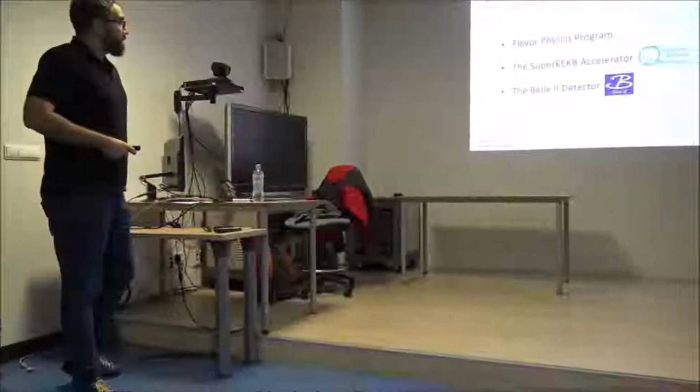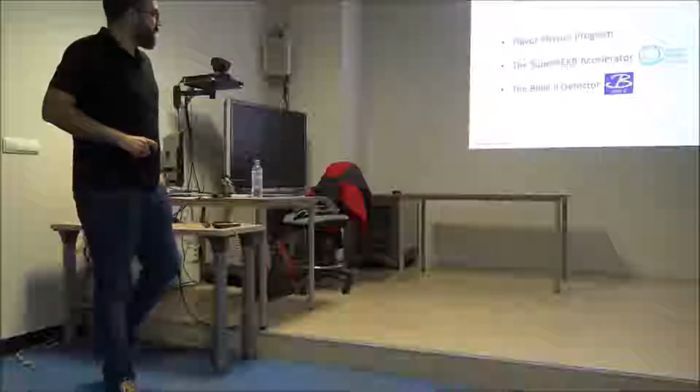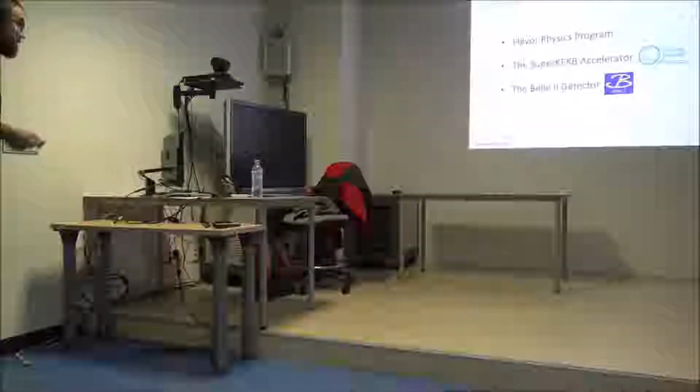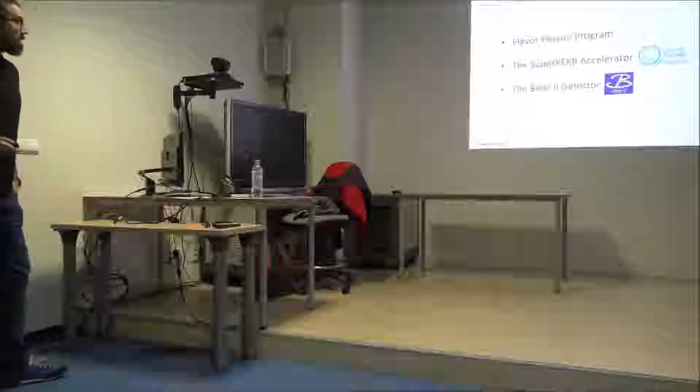So this is the outline of the talk. It basically contains 3 different parts. First, I will give just a brief appetizer on the flavor of physics program that we want to do there. And then I will jump directly to explain a little bit how the accelerator works, and especially then the different parts that make the detector.